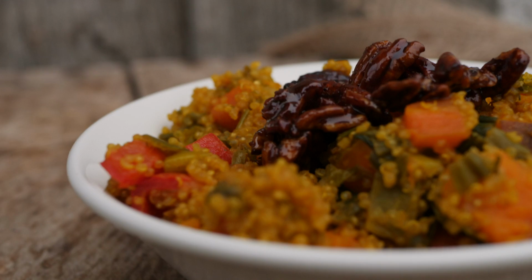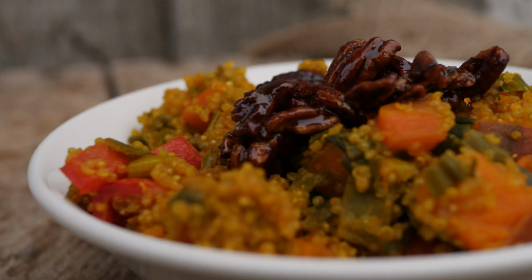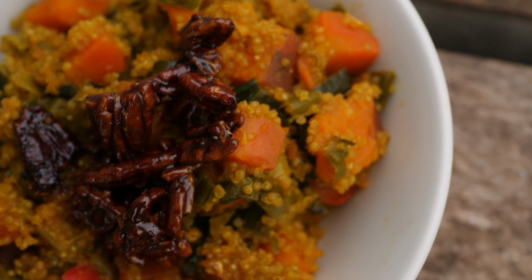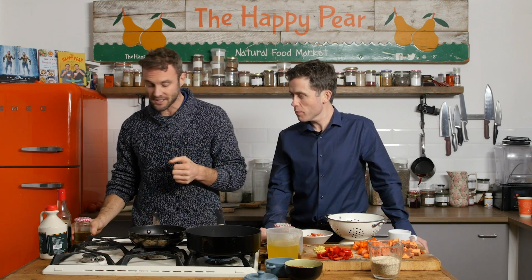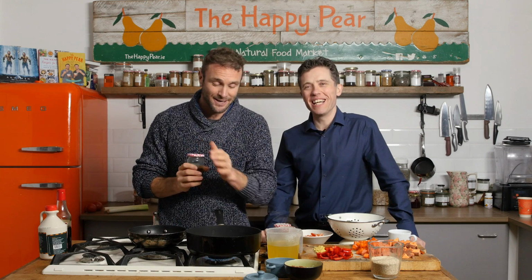Amazing, beautiful. So today we're going to make a really tasty recipe. It's quinoa, so super high in protein, complex carbohydrate, delicious, with steamed veg and caramelized pecans on top. It's all low FODMAP, it's delicious, and it takes 20 minutes. Great. Okay, so Alan's going to be the judge. He's going to mark it out of 10.